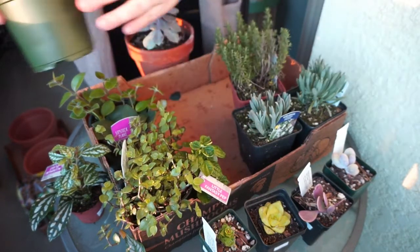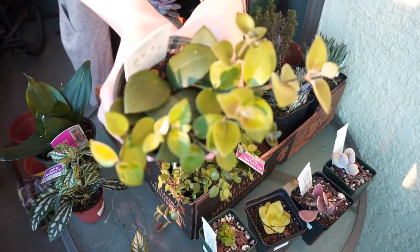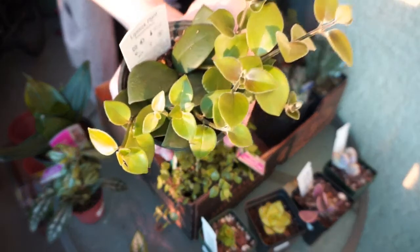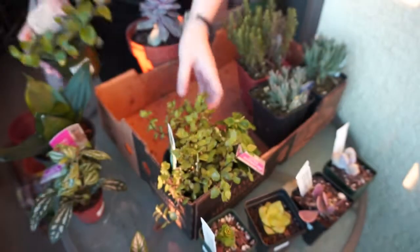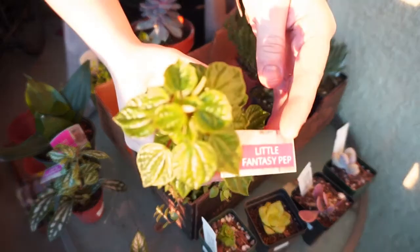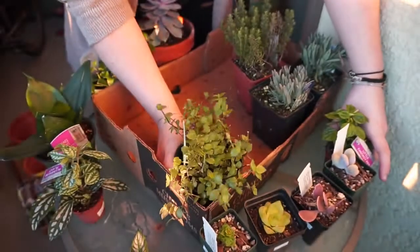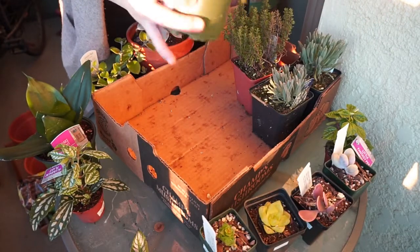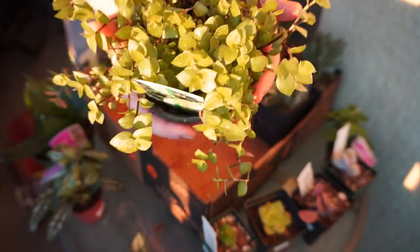Next we're having a lipstick plant. So it's a vine that has little red flowers once it gets bigger and blooms, and they kind of look like lipsticks, obviously. Then we have a little fantasy pep, which is cute, and I love the color. And then we have a turtle vine, which I think is really, really pretty, and I'm starting to love vines.